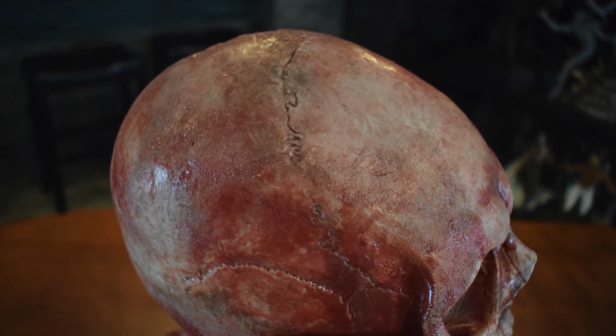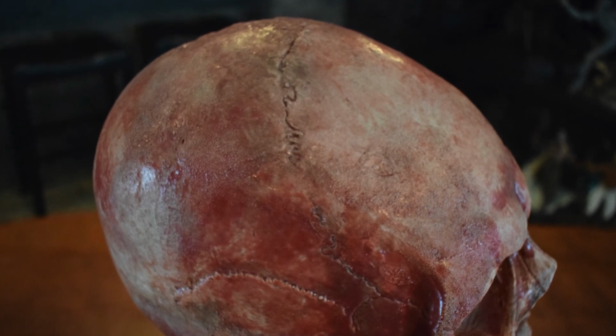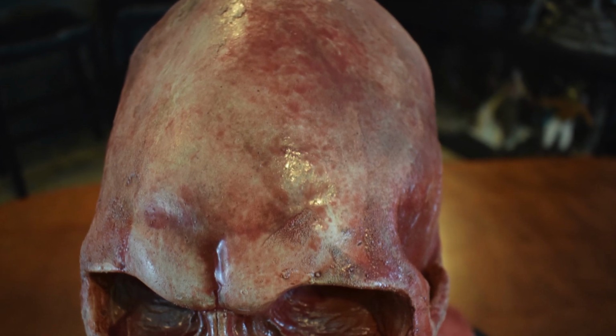But great looking job on the top of this skull, some really deep colors in here. I assume these are all hand painted. Hopefully the paint won't wear out over time. Let's look at the sides of this.